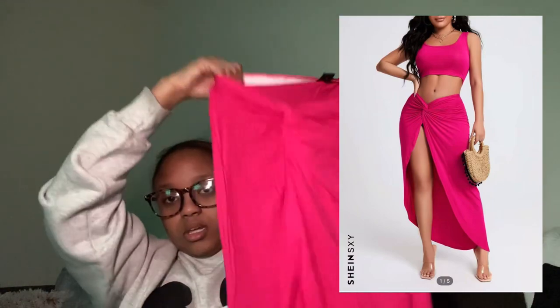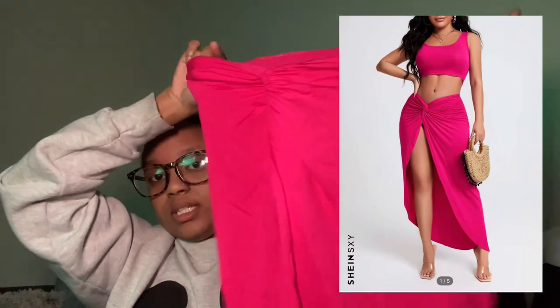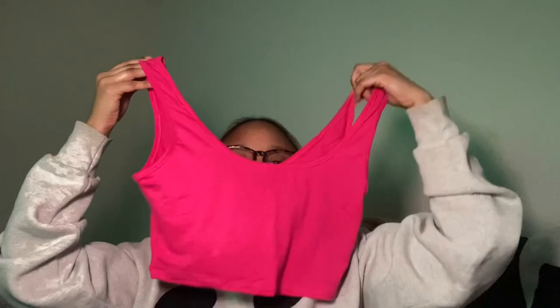I got this pink two-piece. Oh, it feels good. Really cute. Did I size down? Oh, I got a medium. But here's this cute little pink tie to the side skirt, and then it came with this little top.